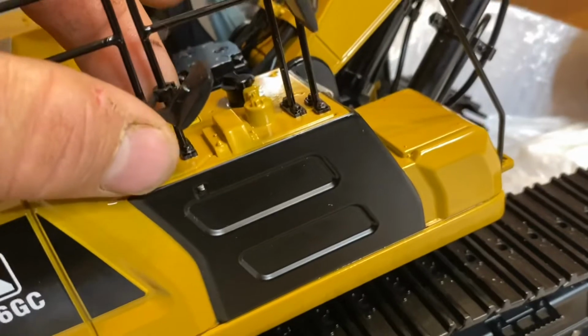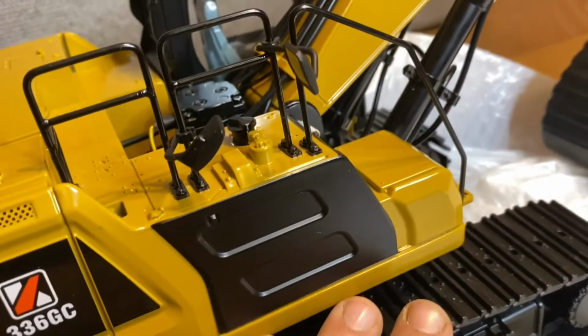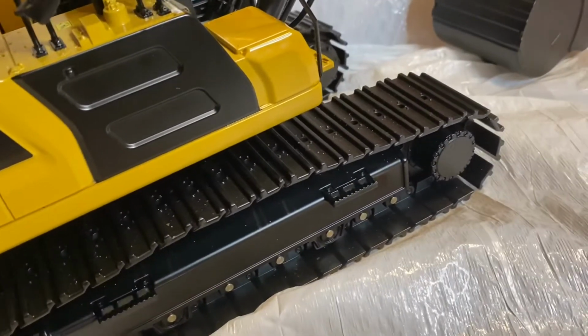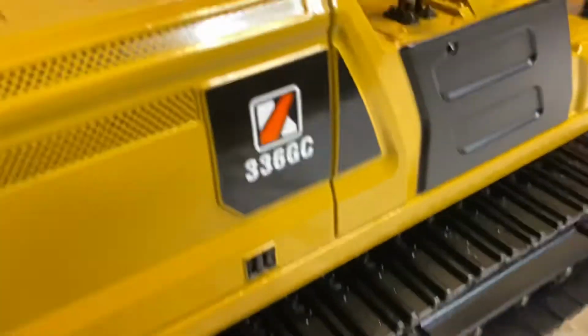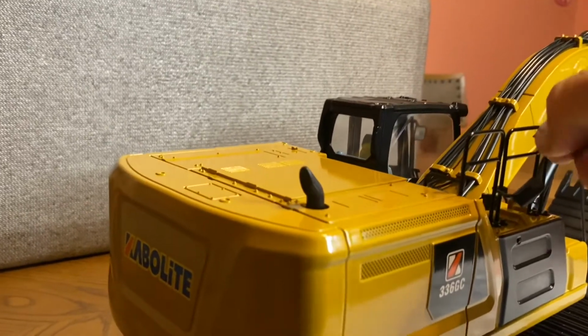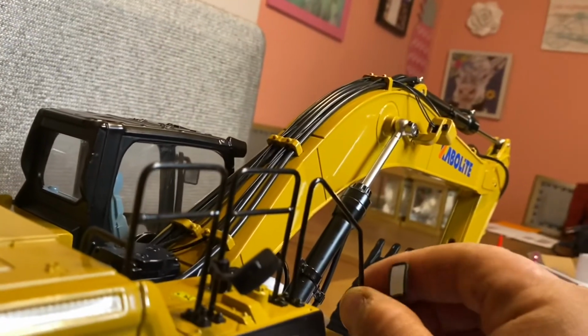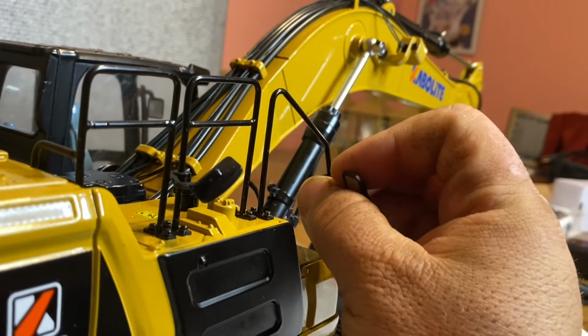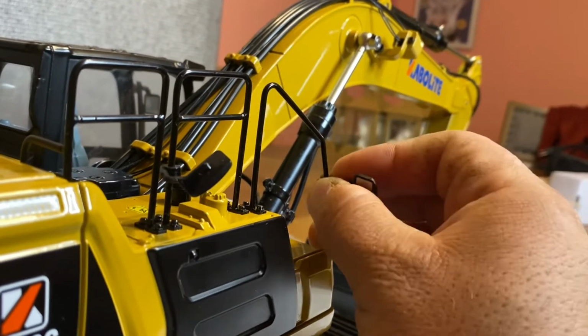Then you have your mirror from the side to make sure no one's on the side of your excavator. You have another one to look behind you, which technically, this one is in the wrong place. I could tell you that right now. I don't know why this one would be here. So to me, if you're looking over, you would want something like this. Too angled right there.